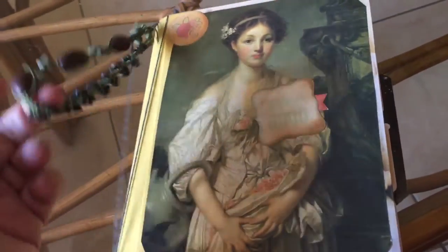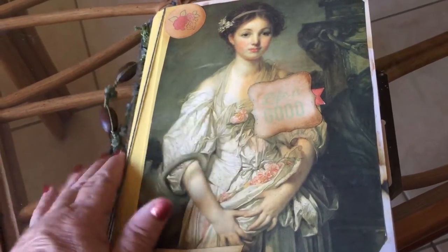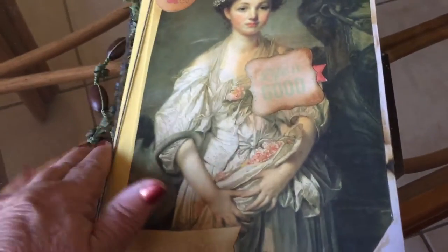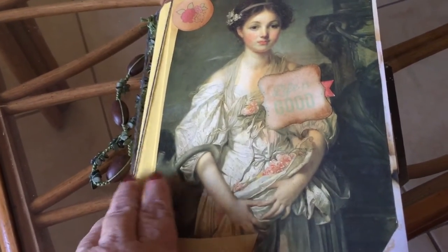I did put on this dangle thing. I really don't know what the meaning is of all these things, and I'm not sure I'm going to keep it because I don't know if I like it. It's kind of annoying to me.